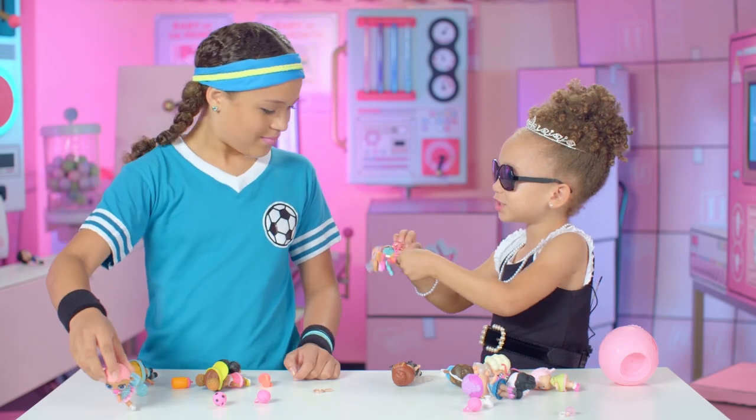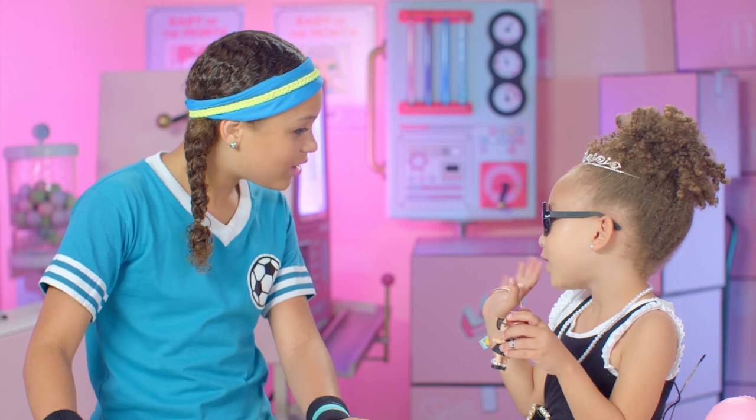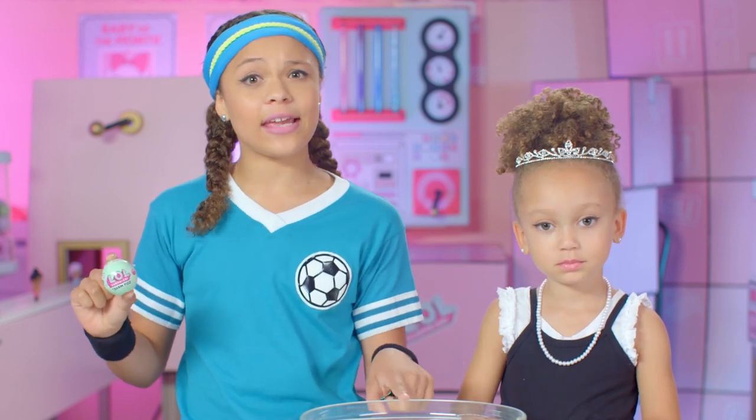Like my charms. Jealous? Cool. Where'd you get those? Charm Fizz. This is a charm fizz. There's an actual charm inside this. But the only way to get it out is by letting it dissolve in warm water. You never know which charm you're gonna get. Let's find out.